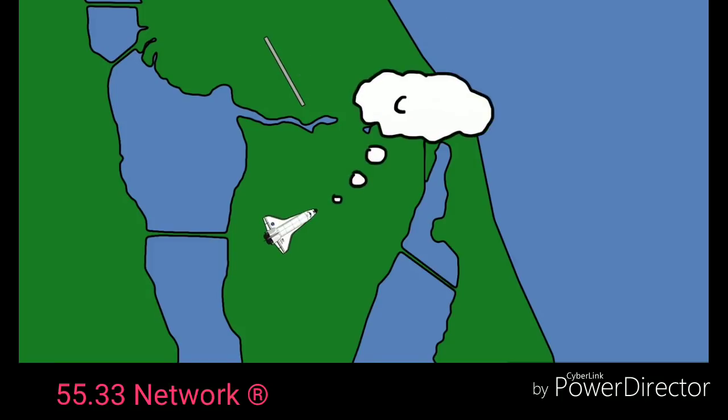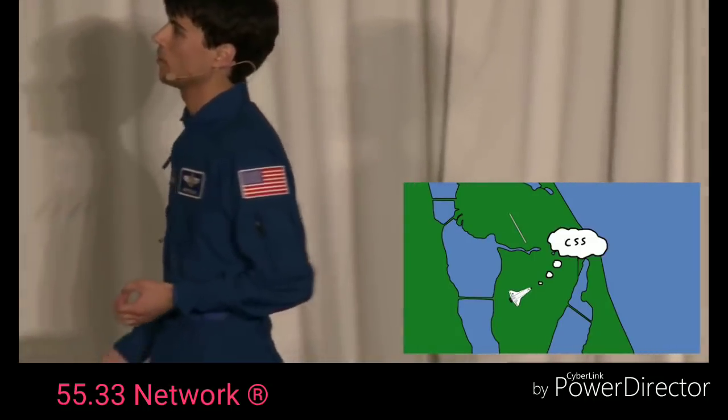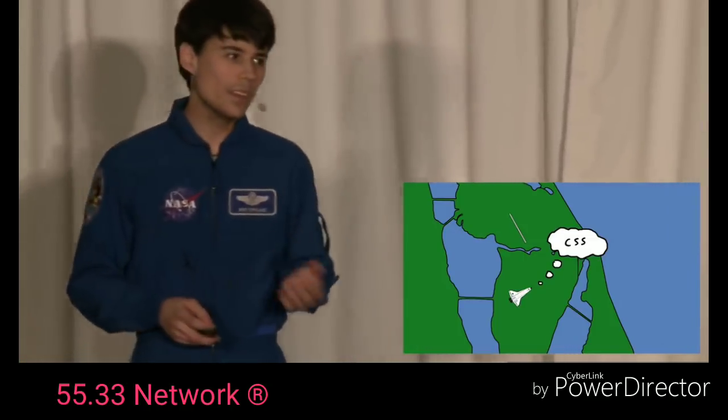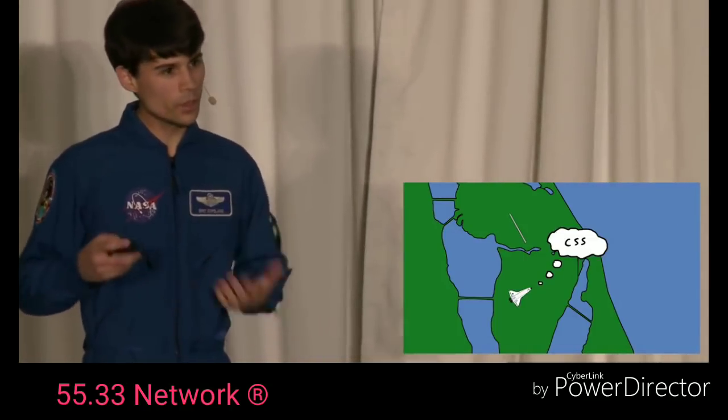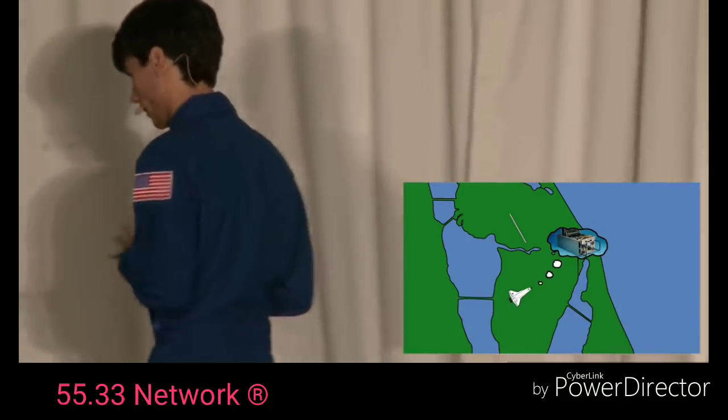And this mode is called CSS, for Control Stick Steering, not cascading style sheets. Granted, the shuttle is fly-by-wire, which actually means that the computers run everything all the time. Even in CSS, it's really just the computer pretending to let the humans fly, just like normal life.